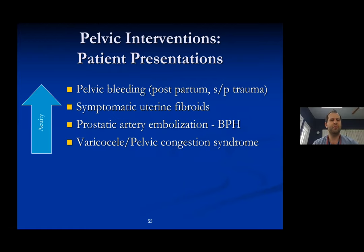Pelvic interventions, maybe in the interest of time, we'll just go quickly through them. Again, in the order of descending urgency, you have procedures that are done for pelvic bleeding related to trauma or postpartum. Patients who have painful or bleeding uterine fibroids, patients that have benign prostatic hypertrophy and either have difficulty with urination, or they may have hematuria as a result of that. So one of the exciting procedures that we perform is prostatic artery embolization.